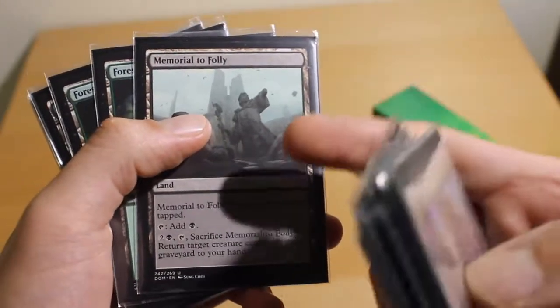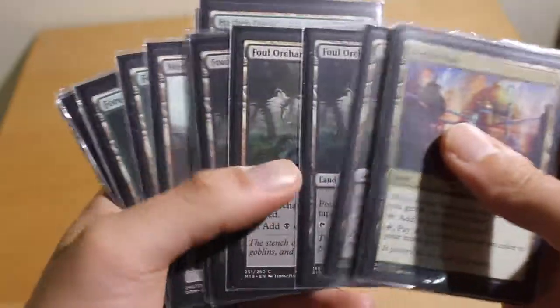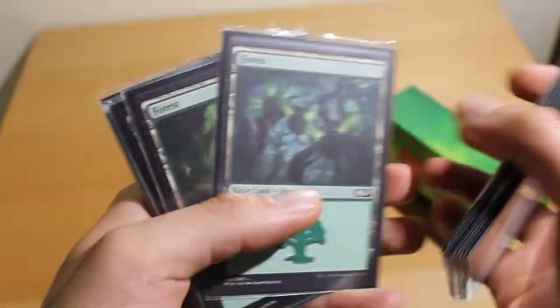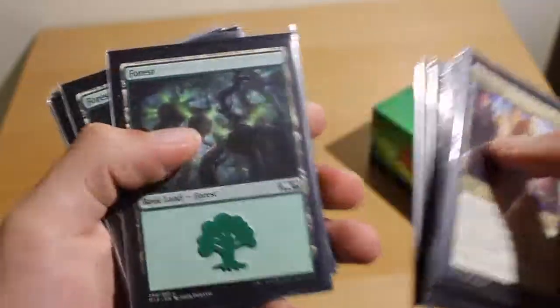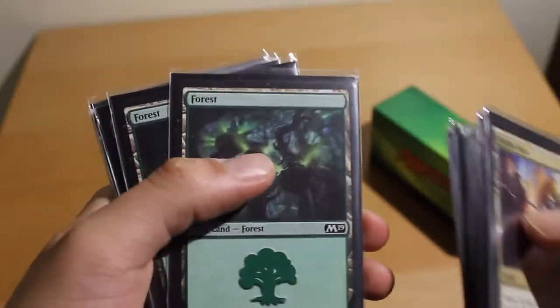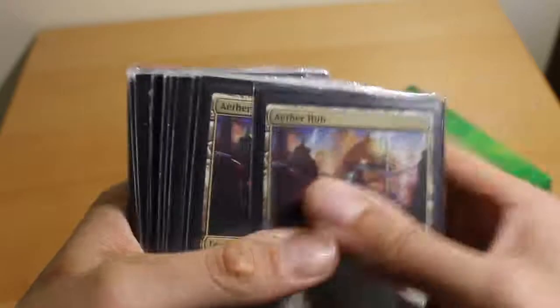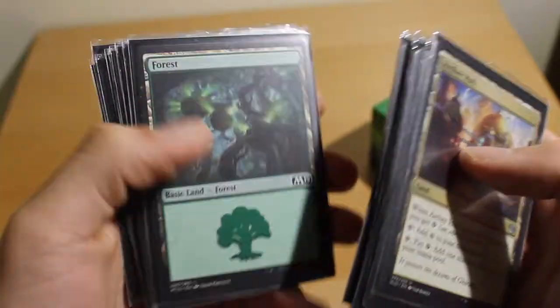Went down from 2 Memorial to Follies to 1, because you can really feel the effects of it coming into play tapped. You lose that tempo. You want to make sure your lands are coming in untapped so you can use that mana. But just having 1 Memorial to Folly for right now, because I still really like the effect of getting another creature, just in case it gets taken out for a 1/1 removal or a board wipe or something. 1, 2, 3, 4, 5, 6 forests and 5 swamps. So that's 23, 11. Okay, so that's where the deck is at right now.